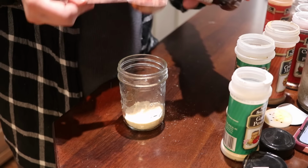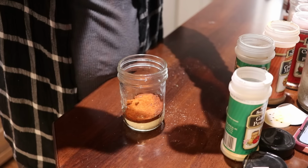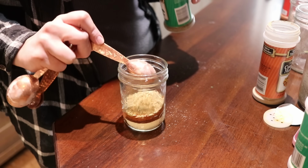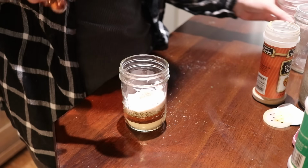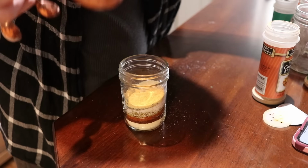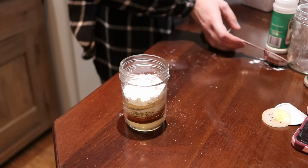2 tablespoons of chili powder, 2 teaspoons of paprika, 1 teaspoon of crushed red pepper, 1.5 teaspoons of oregano, 1 tablespoon of salt, 1/4 teaspoon of pepper, 1 tablespoon of garlic powder, 1 teaspoon of cumin. And then I'm also gonna add in a tablespoon of arrowroot powder just to keep it from sticking and caking together.